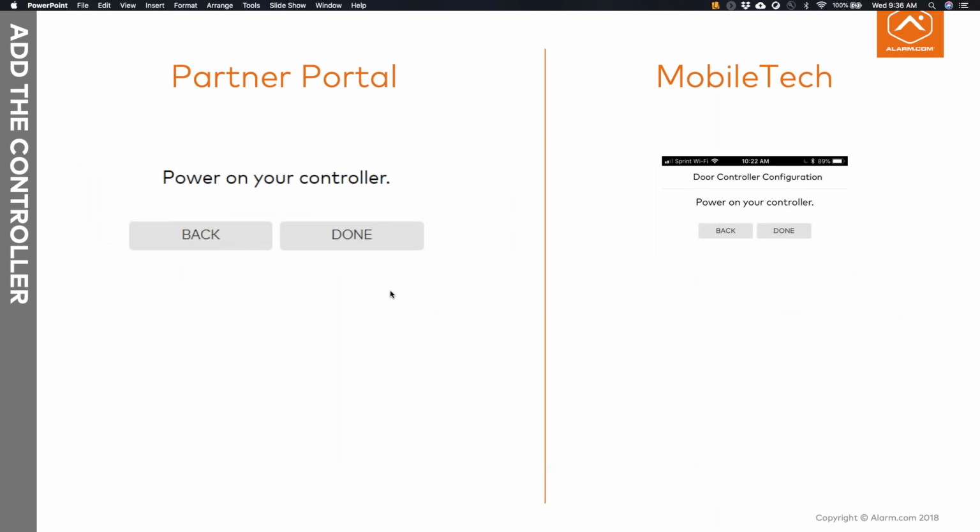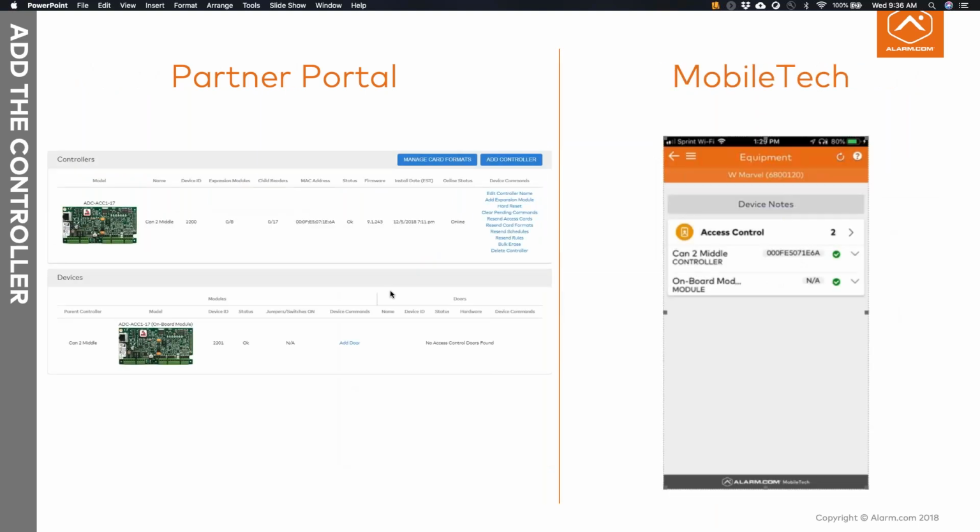Okay, next, power on your controller. And this is what you should see. Typically, here where it says online, it's going to be offline malfunction for just a couple of minutes while it pushes all the information up to the alarm.com cloud. There's a few things that you can look at here to verify. If it doesn't go online, you can look here to make sure that the MAC address is correct.